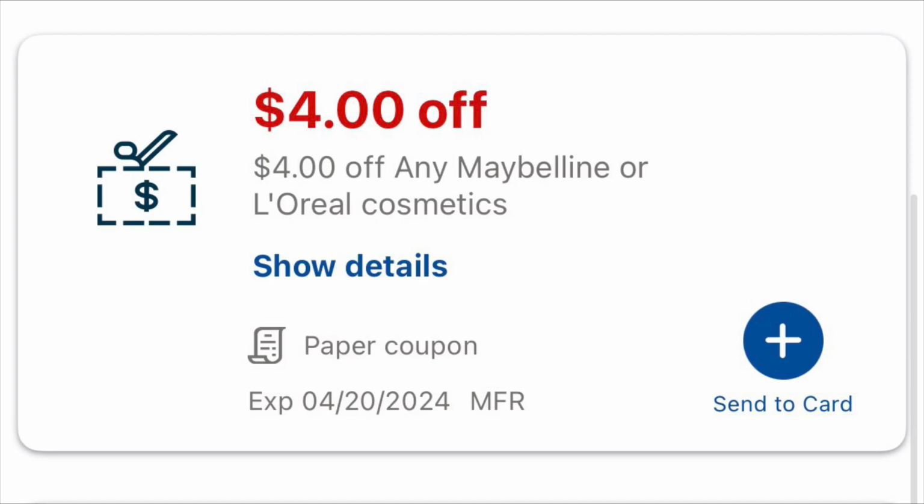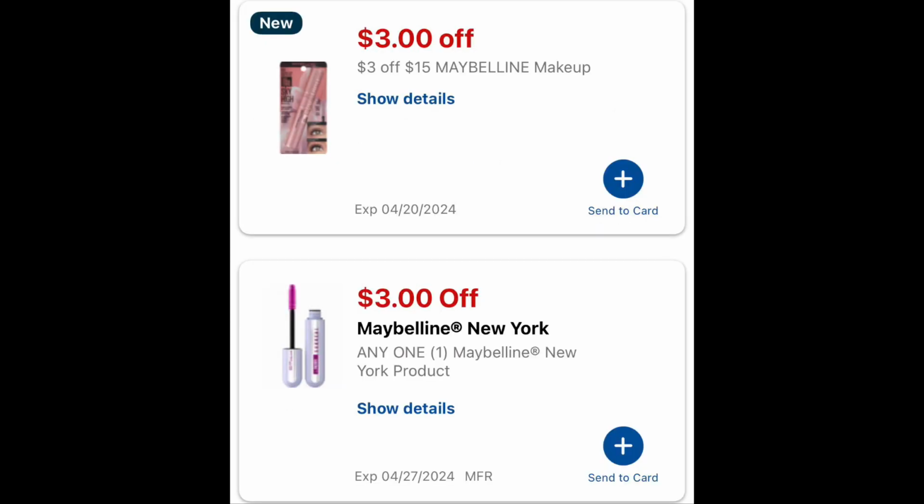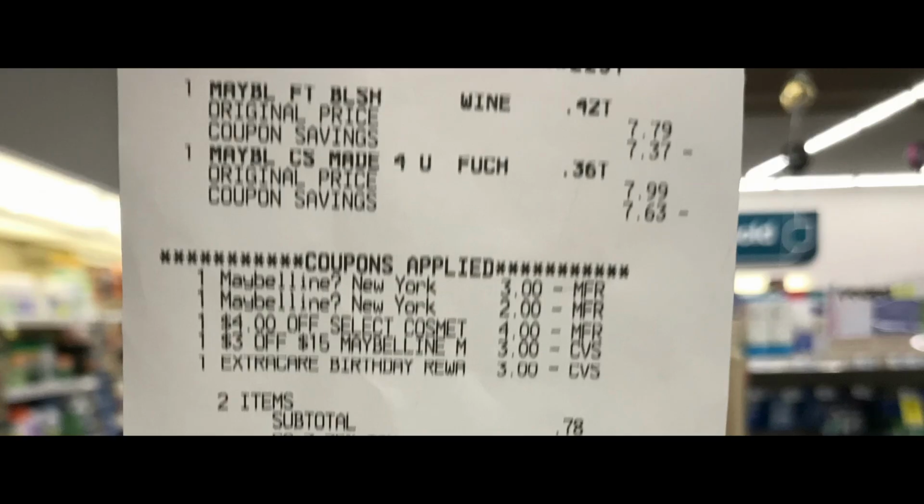If you still have your $4 mystery offer from last week, it's extended, so I will use it with this deal. And we also have a $2 digital coupon that will apply to 1. For the second item, on Sunday we received a $3 off digital coupon that will attach to the second item. I also have a $3 off $15 Maybelline CRT that will add to this deal. That will drop it down to $3.78 and I'll get $5 Extra Care Bucks back, making these 2 items free and a $1.22 money maker.